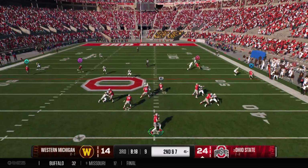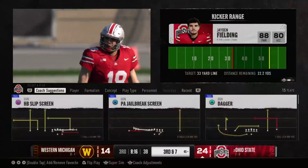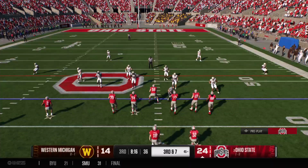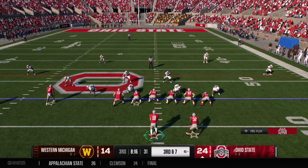They'll run play action. And the pass is incomplete thanks to a big hit. Well, it was a good throw. It was a good route. But it was the hit that forced that incompletion.